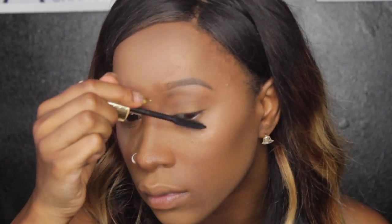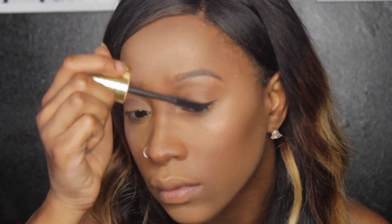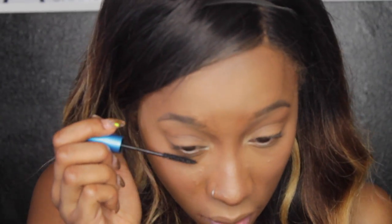Okay, so here I'm just taking my Tarte Lights Camera Flashes to put on my top lashes. And then you're going to see me put the MAC Extended Play Giga Black Lash on my bottom lashes in a second. This is kind of difficult to do on camera. I kept looking at myself to make sure I was, you know, in frame. And then I started dancing. And then look, you got to get all up in the mirror to get those bottom lashes. But I achieved it. Proud of myself.